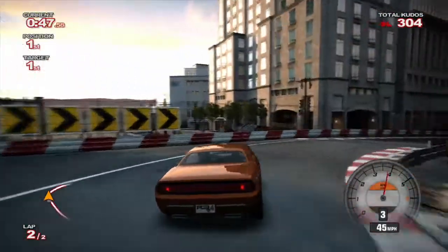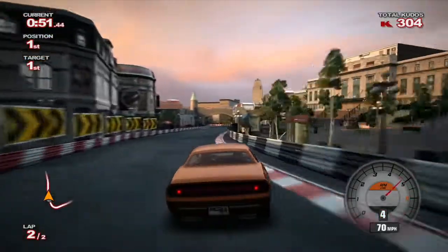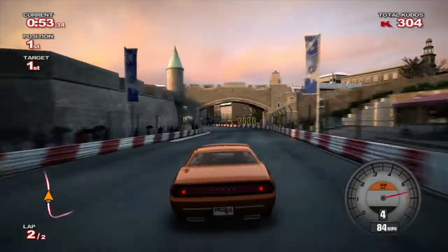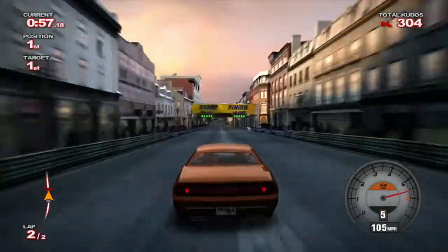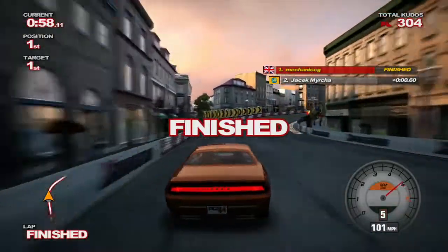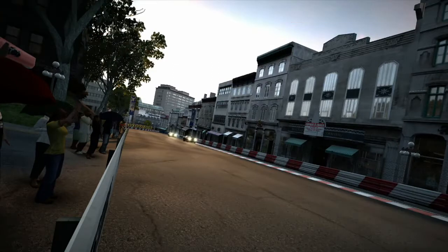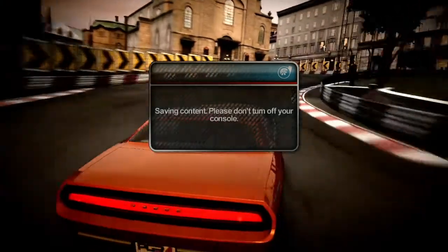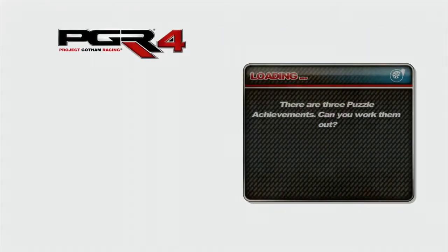Do you know what? I actually like this car and I want to drive it more. Come on, there's the finish line. Let's get this car. That is another invitational one. I think that's our third one and we've taken part in like 8 so far, which is rather embarrassing, but not too bad. So, we will take that.